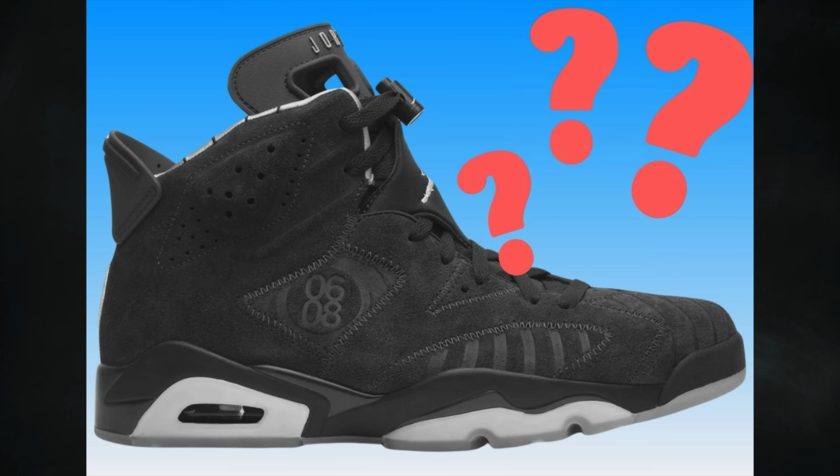Now, I know there's an original colorway of the Air Jordan 6 Doernbecher. I highly doubt that those will be returning. I'm pretty positive it'll be a brand new colorway, although I can't 100% confirm it. Also, at this time, we don't know who the designer is.